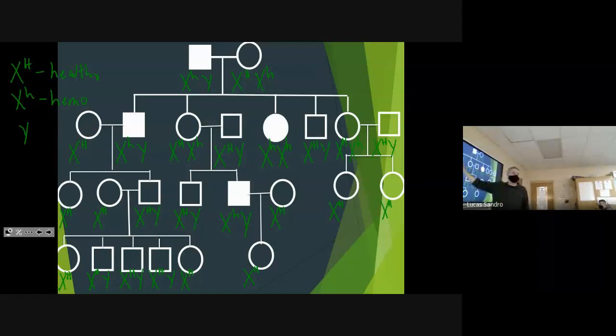How about her? Don't be fooled. She married in. She's not related to them. She just married him. Okay. Next.